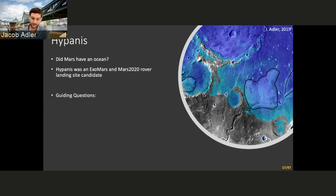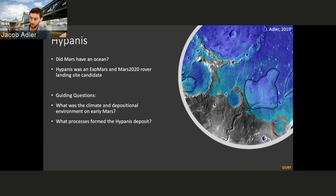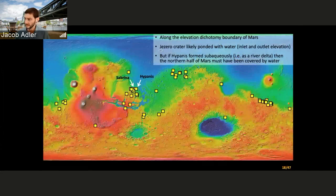And so the guiding questions from my research several years ago were, what was the climate and depositional environment like on early Mars? What processes form this Hypanis deposit? And what can the measurements here help us to understand about the global inventory of water on Mars and the past habitability? And so Hypanis also occurs along the elevation dichotomy boundary.